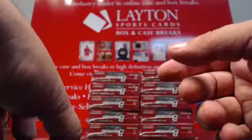My Hunter DPS was not bad. My Hunter DPS was pretty darn good. Not bad.